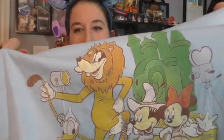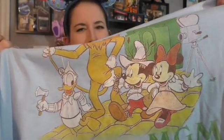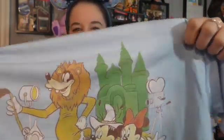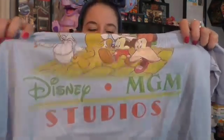So look at Goofy as the Cowardly Lion. I was the Cowardly Lion a couple of years ago for Halloween, and you know Goof's my favorite, so it's just so perfect. Donald as the Tin Man. Minnie, I think she's Dorothy, but it's a different color. And Mickey's the Scarecrow. You got the Emerald City. I love that you've got the old school camera, the Yellow Brick Road, and then it says Disney's MGM Studios. This is a Gildan shirt. It is softer than the other ones.